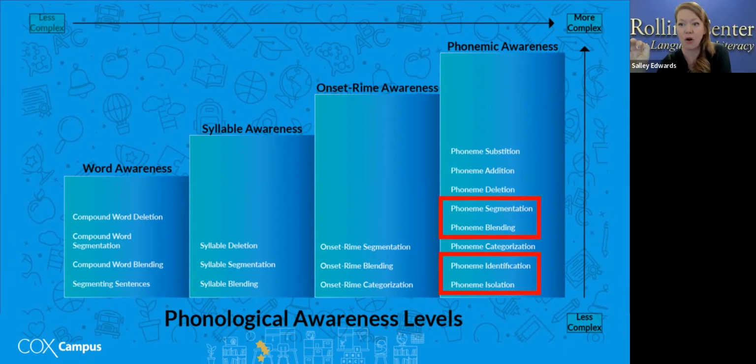These are the key elements that are the most important. They don't have to master rhyming. They don't have to master syllables before we get to the phoneme level. I'm glad you cleared that up, because I think a lot of people have heard, and I heard this when I was going through my pre-service education, that if students can't rhyme, they can't read.